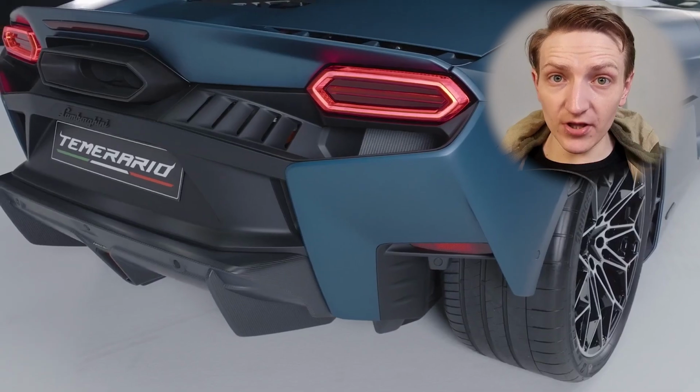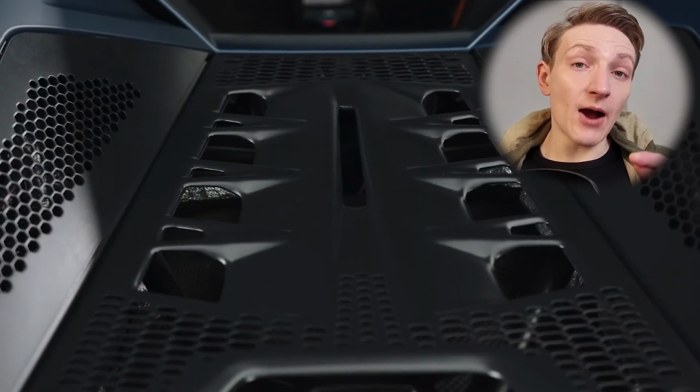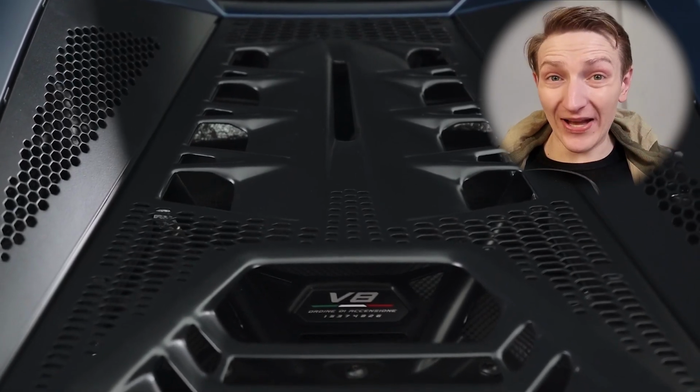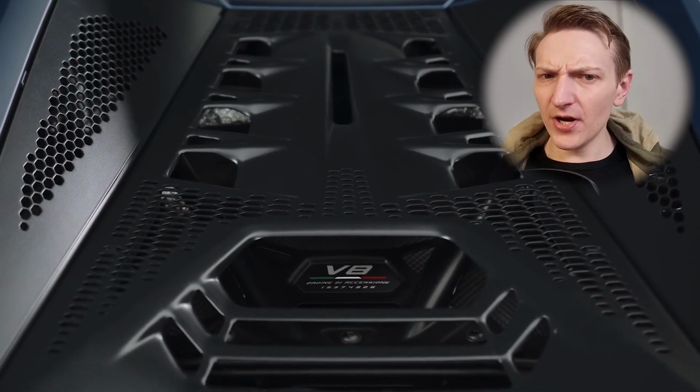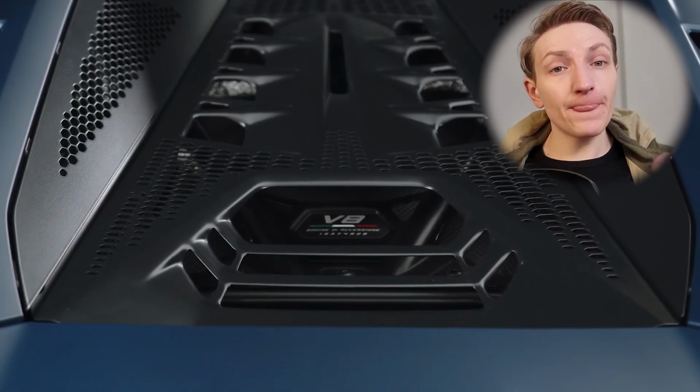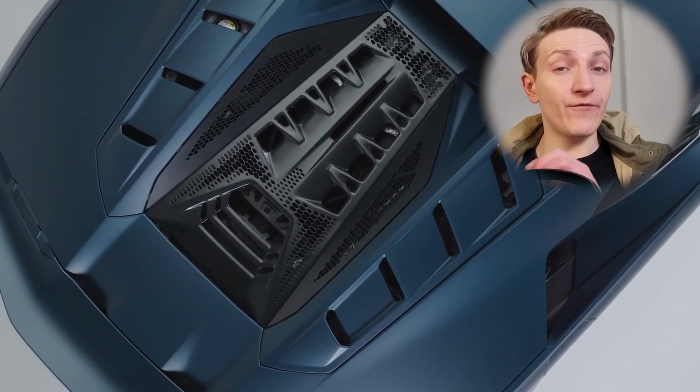It's also somewhat like the Huracan Technica, which I was less convinced about because the Huracan Technica had lines, to my mind, going everywhere, and it just looked weird. I didn't like the look of the Huracan Technica. It looked overstyled to me. This looks a lot cleaner, and therefore a lot better.